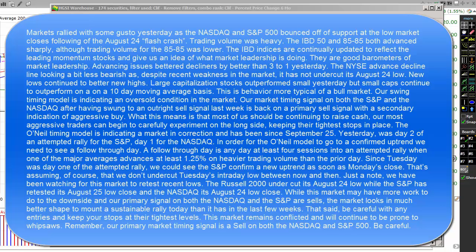Our swing timing model is indicating an oversold condition in the market. Our market timing signal on both the S&P 500 and the Nasdaq, after having swung to an outright sell signal last week, is back on a primary sell signal with a secondary indication of aggressive buy. What this means is that most of us should be continuing to raise cash. Our most aggressive traders can carefully experiment back on the long side, keeping their tightest stops in place.